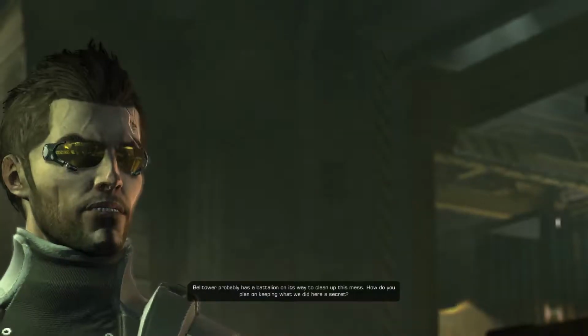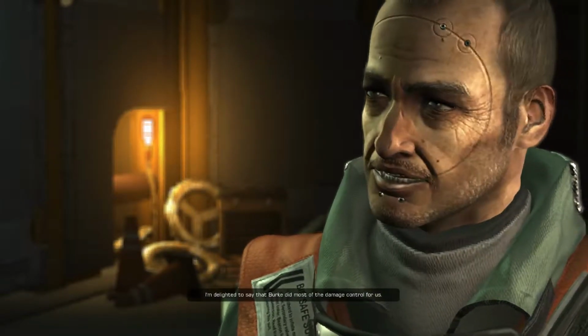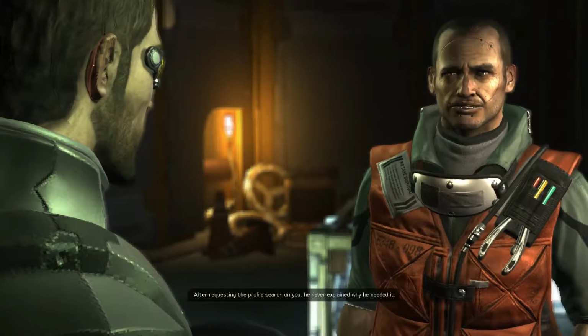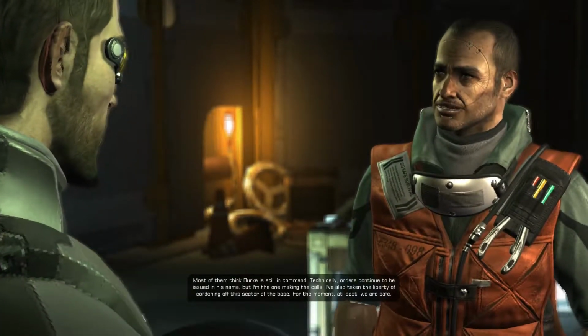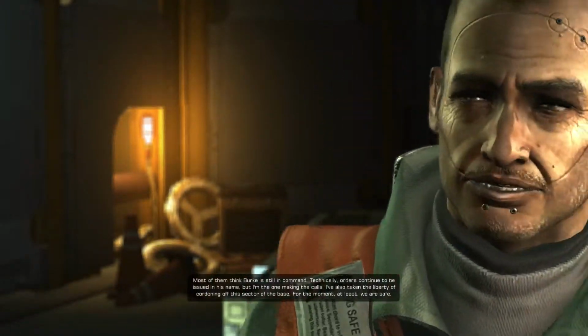Bell Tower probably has a battalion on its way to clean up this mess. How do you plan on? I'm delighted to say that Burke did most of the damage control for us. After requesting a profile search on you, he never explained why. What about the rest of the base personnel? Most of them think Burke is still in command. Technically, orders continue to be issued in his name, but I'm the one making the calls.